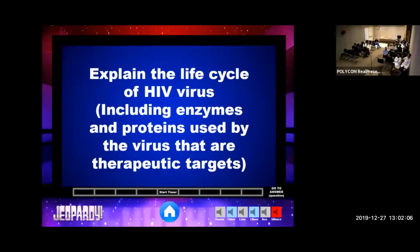All right, so I'm just going to organize it a little bit. You did mention all the enzymes and proteins, but it was kind of a little messy, but I'll give you the points. Let's see. So number one, the virus has to enter the cell, right? For that, we have entry inhibitors. CCR5 is actually a host protein. It's not a virus protein, but I'll give you that. Then once the virus is inside the cell, remember, HIV is a retrovirus, right? So it has RNA. So it needs to convert that to DNA. And for that, it uses reverse transcriptase, right?